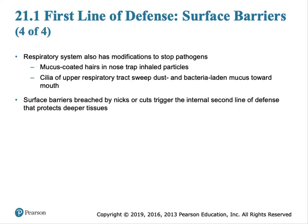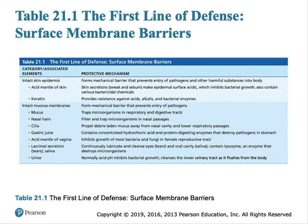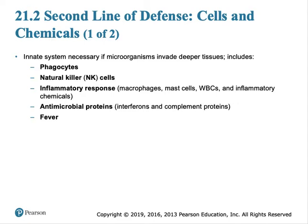And surface barriers that actually get breached by some kind of a cut or a little nick may make it inside the body, then they'll face the second line of defense. So here's a nice little chart talking about the first line of defense. So the second line of defense, something actually makes it through the skin or passes the mucosal barriers. And this is where the innate immune system really is going to kick in.